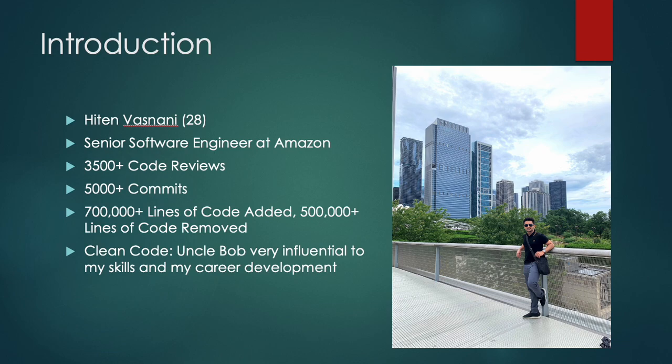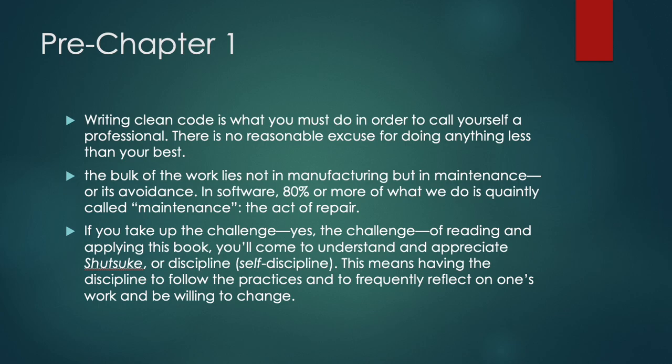the book contents. So this video will just be about everything that was before chapter 1, and here are some of the things he mentions before he actually starts the book. First, in order to call yourself a software professional, you have to write clean code. There is no excuse for doing anything less than your best, right? So you have to give your best. You have to write clean code. If you're a professional, there's no excuse for giving less than the best that you can give.